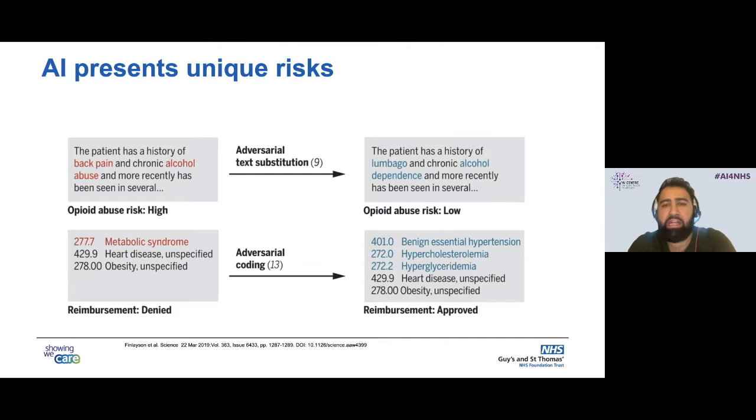However, if we were to substitute these words, which would to most people be considered synonyms, so back pain, lumbago for back pain, alcohol dependence for alcohol abuse, suddenly the algorithm now thinks the opioid abuse risk is low and the painkiller can be dispensed.